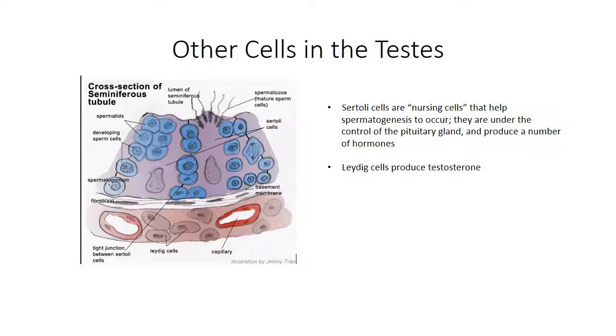Also, you see at the bottom of this picture, there are 2 points pointing at cells that are called Leydig cells. Those are the cells that produce a male sexual hormone, testosterone. Testosterone is a lipid by chemistry. It's a steroid hormone, so it cannot have a surface receptor. Remember, lipid-soluble hormones have no surface receptor. They act inside the cell, inside the nucleus, targeting certain genes in the DNA.